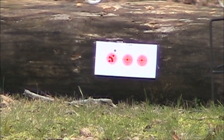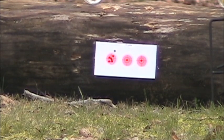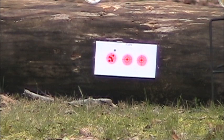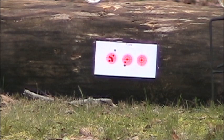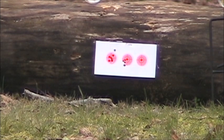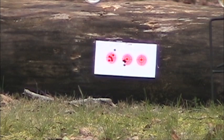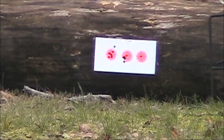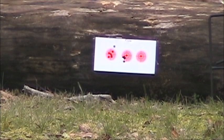Okay. Now the next one's going to be the SK Flat Nose Basics. One in the middle. Okay, and the last group is going to be the RWS target rifle. Five shots.